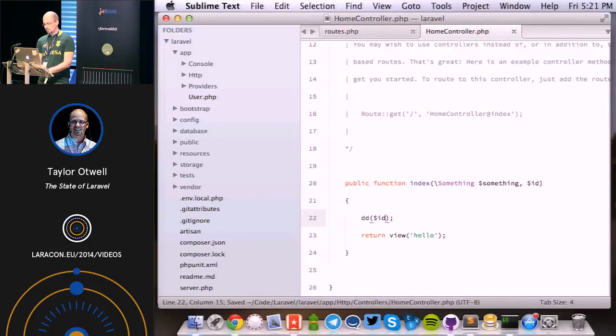So if I hit, what was that route? Home, like 1, you can see the 1 got passed in. Or if we just dump out func_get_args, it's an awesome function name, you can see we got Something and then the route parameter. If I reverse those, you can see it still works. It still comes in the right order. It works with model bindings and everything.